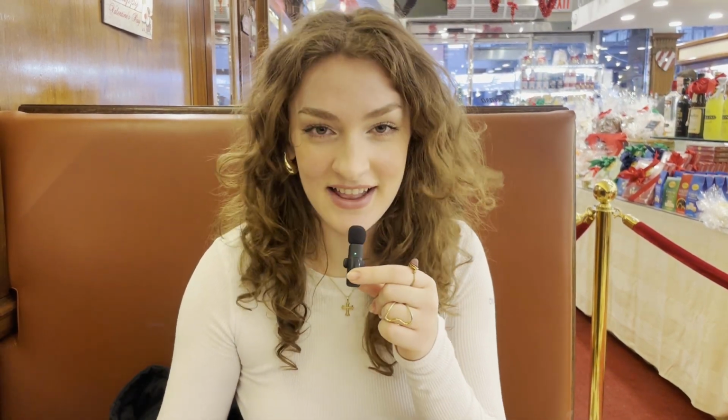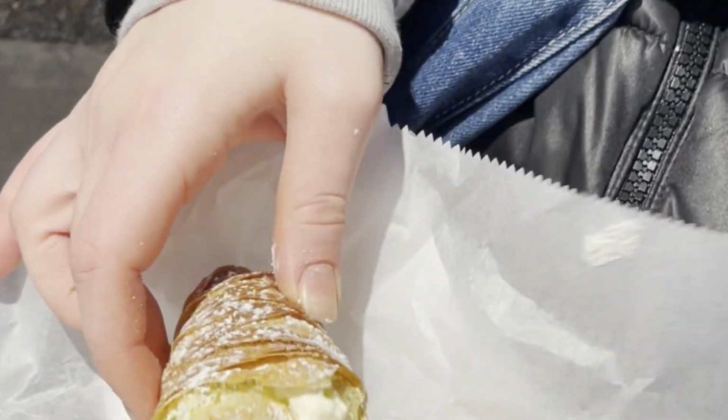We're also told that this is the oldest espresso bar in Little Italy, which is so cool. So like, you can literally feel the history booming in here. I love it here. Okay, lobster tail.